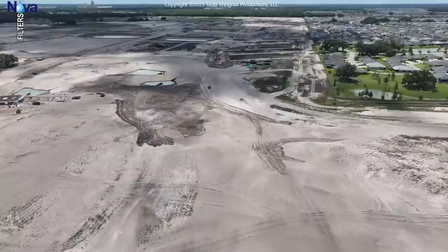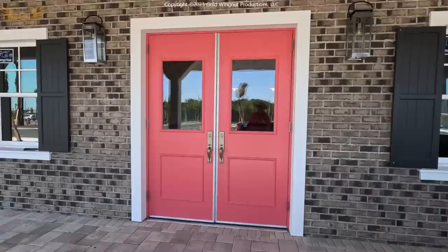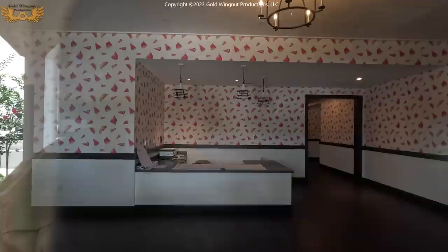This is the Franklin Recreation Center. It's expected to open sometime this month. The interior decorating is moving along quickly. We'll come up here and we'll take a quick look in the window. Looking inside, we can see that the wallpaper has a watermelon theme. I'm pretty sure that theme's going to be carried throughout the facility. We'll know more when the rec center actually opens. Hopefully, the decorations won't go overboard like they have in a few of the other recreation centers.